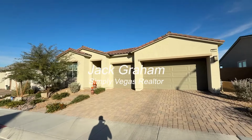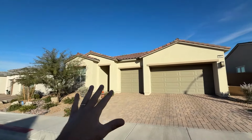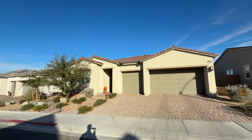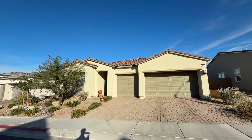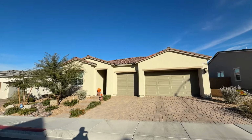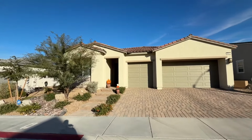Jack Graham here, Realtor with Simply Vegas, and today I'm showing you this beautiful resale house. It's a Toll Brothers, just 2 years old, actually 3 years old. We have a three-car garage, three bedrooms, and a den with three full bathrooms, a beautiful single story with a lot of luxury features, and I'm super excited to show them to you.